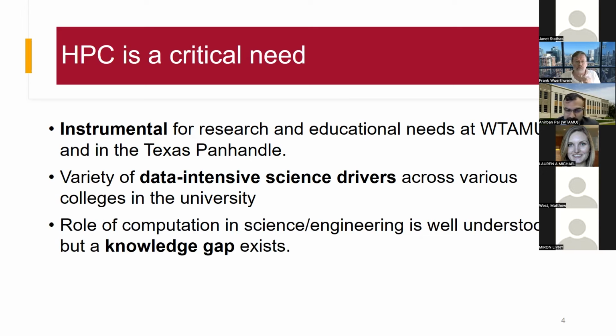So the role of computation in science and engineering is generally well understood, but a knowledge gap exists. This is what we're talking about with respect to the missing millions, or you can talk about it in the general sense: even among experts, there's a knowledge gap. People who have traditionally worked in science and engineering fields may or may not know how useful computation can be. They are interested in using computation, but they often don't find high performance computation particularly accessible. So there's both an accessibility gap and a knowledge gap.